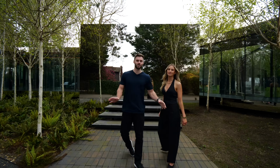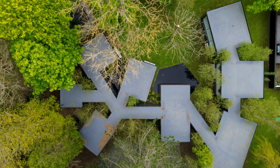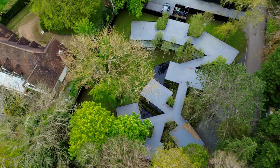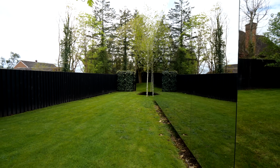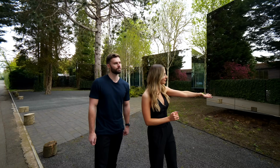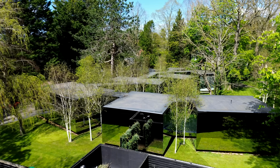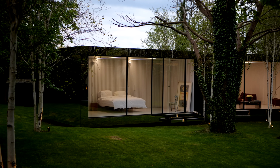Incredible. Let's talk design. Now, the property is made up of 8 individual pods, all strategically placed to capture the best views and connected via glass walkways. The house also appears as if it's floating, and this is achieved by using mini piles which act as stilts, and it's hidden beneath the shadows of the house. So from a distance, it's invisible, but also floating.